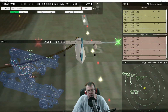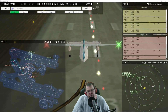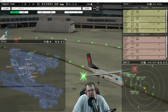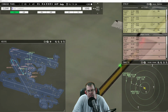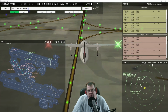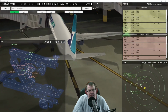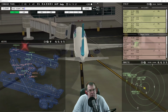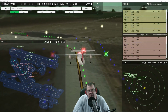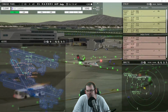Ground, Jazz 8219er request taxi runway 13. Ground, Jazz 8079er request pushback. Jazz 8219, continue taxi. Continue taxi, Jazz 8219er. Tower, WestJet 2057 inbound runway 08 left. WestJet 1864, pushback approved, expect runway 13. Unable pushback, will advise when ready, WestJet 1864. Jazz 8242, runway 13, line up and wait. Runway 13 line up and wait, Jazz 8242. Jazz 8219, hold position. Hold position, Jazz 8219er.